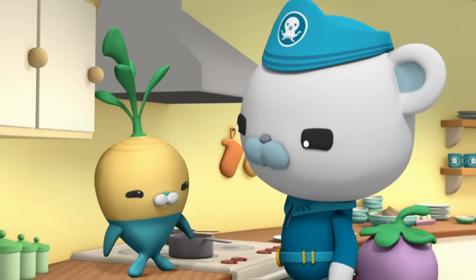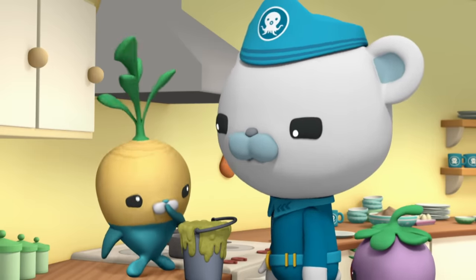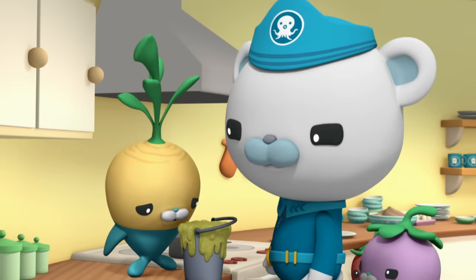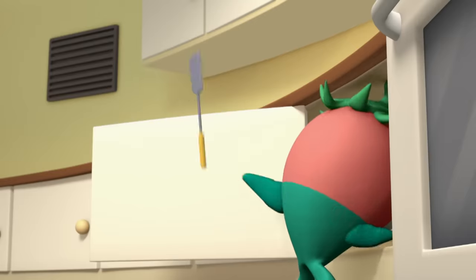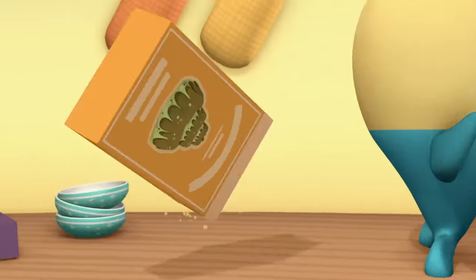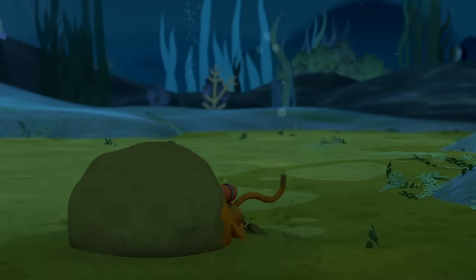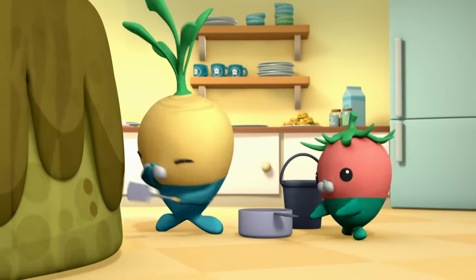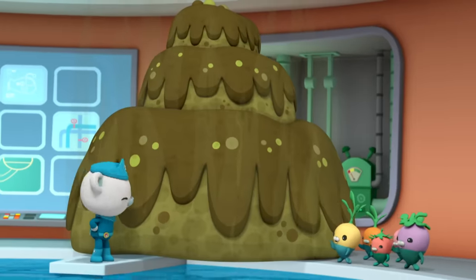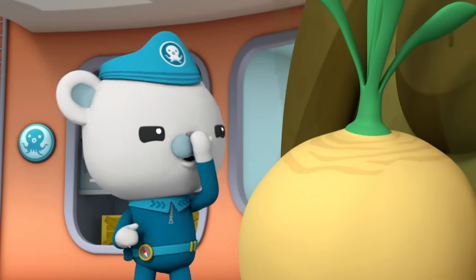Yes, I know it smells, but we need to make something even smellier. Can you use this to cook an extra smelly feast for a huge herd of hungry sea pigs? And fast! Sure! Super Taco! Smells awful. Great work. I'm sure the sea pigs will love it.